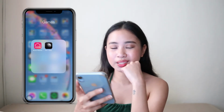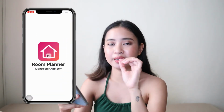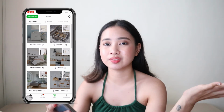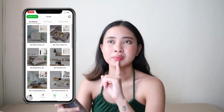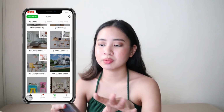So, okay, lastly is games. Actually, hindi naman games tong mga to. But this is really helpful to me. So, the first app here is Room Planner. And guys, sobrang dami kong na-receive ng mga questions when it comes to designing. Maraming nagtatanong sa akin kung ano yung app na ginagamit ko dun sa mga room makeover videos ko. Ito lang yung ginagamit ko to plan.